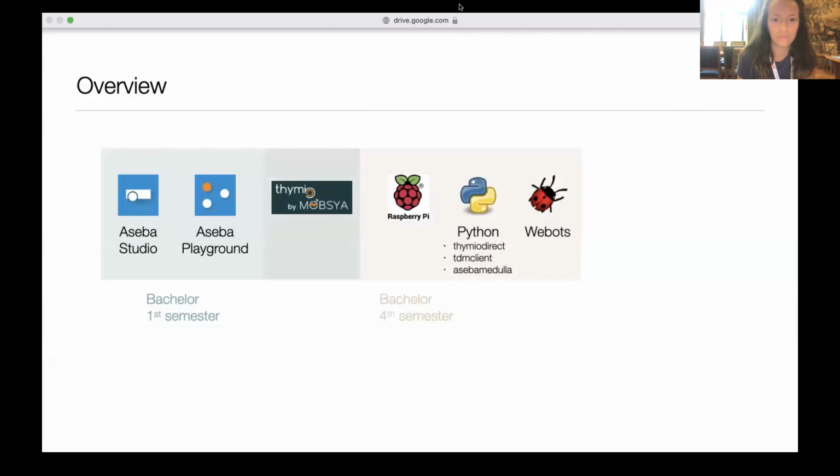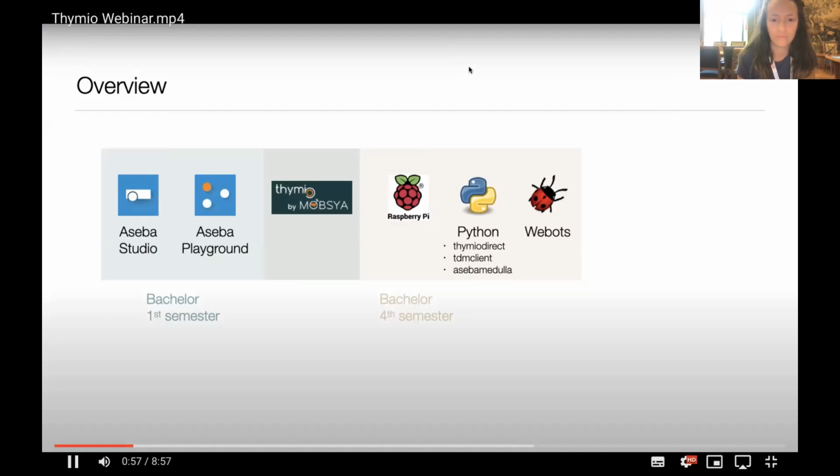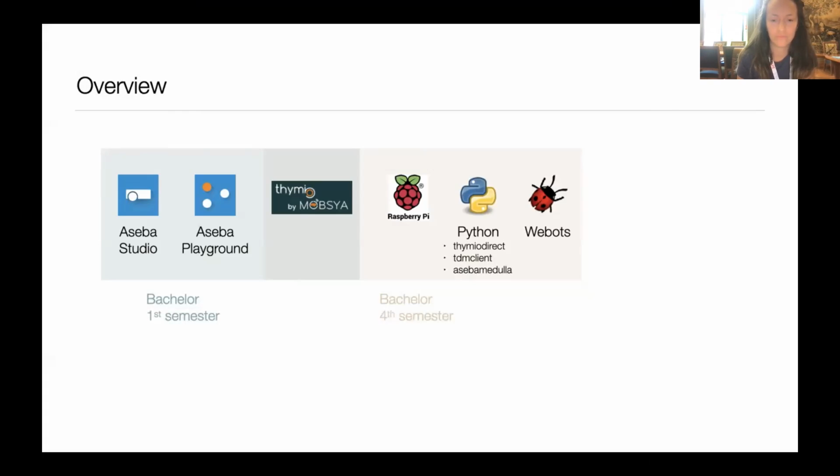And then in the higher semester, in the fourth semester of the bachelor course, we extend the robot with the Raspberry Pi to enable students to program it in Python, and we simulate it in the Webots simulator, which is open source and comes with a Thymio model.